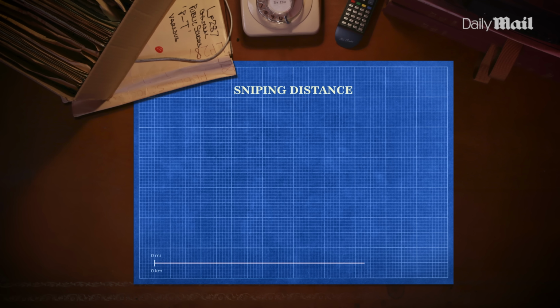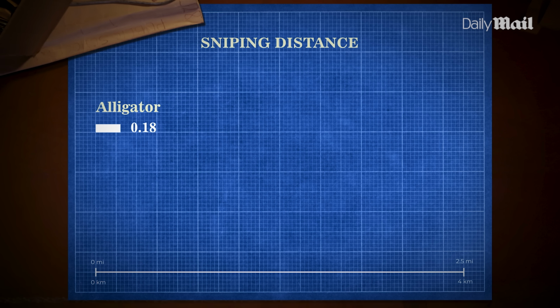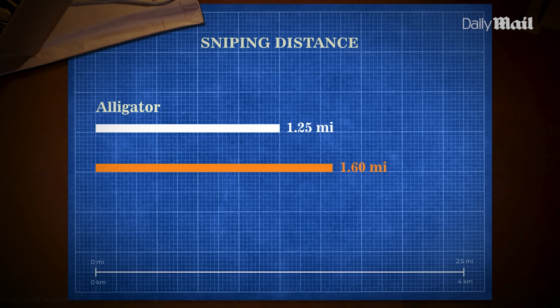Not that the rifle can't kill people. In fact, it's very good at it. Because it's firing such a large bullet with such a lot of force behind it, the Alligator's effective range is 1.25 miles, but Ukraine has used it to kill Russian soldiers well beyond that. In November 2022, one sniper claimed to have hit a target at 1.68 miles. That was the second longest sniper kill in history, at least until a different Ukrainian sniper used a similar rifle, called Horizon's Lord, to take out a man 2.3 miles away.